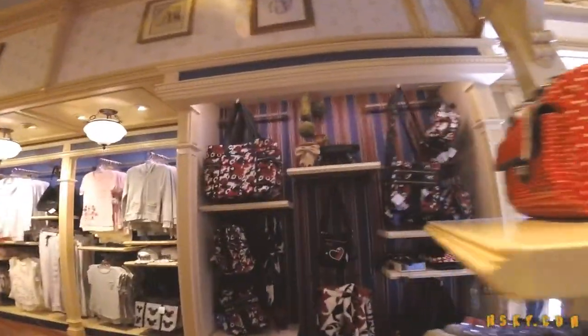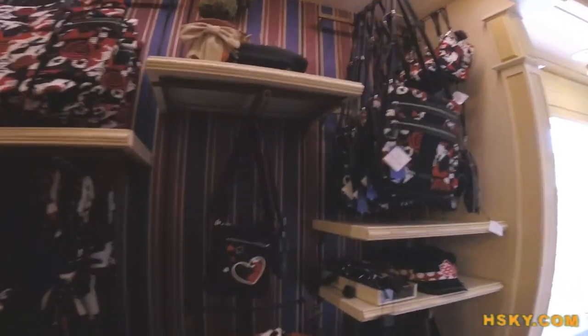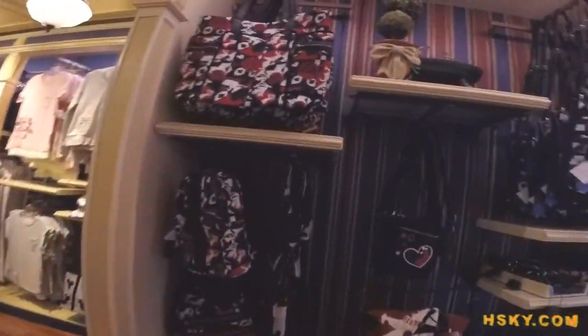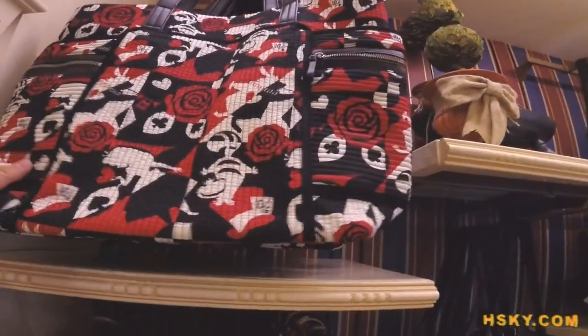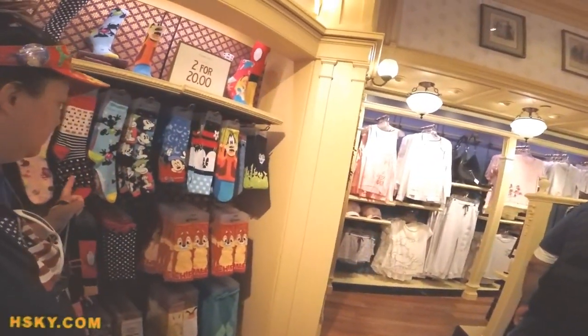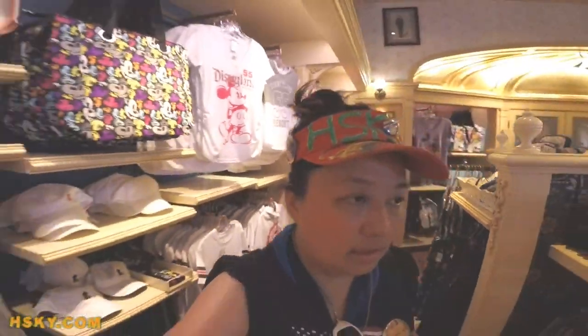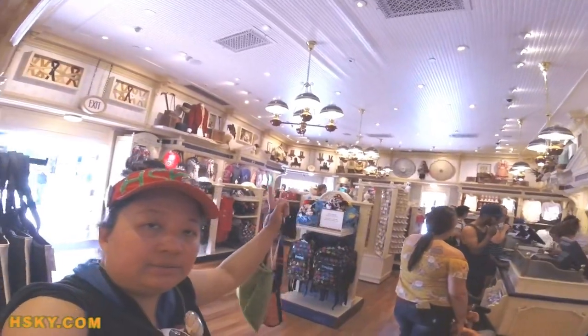This is Vera Bradley. This is the new Red Queen Alice in Wonderland collection. Bags, socks, I love socks. Socks! Just a lot of handbags and then clothes. And next time you're in the store, make sure you check out the top. There are a lot of designs, really cool.